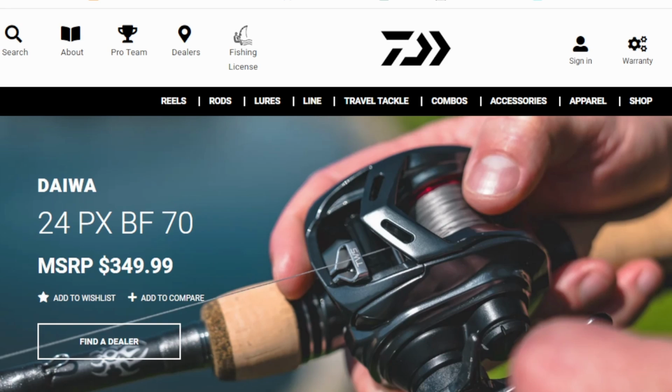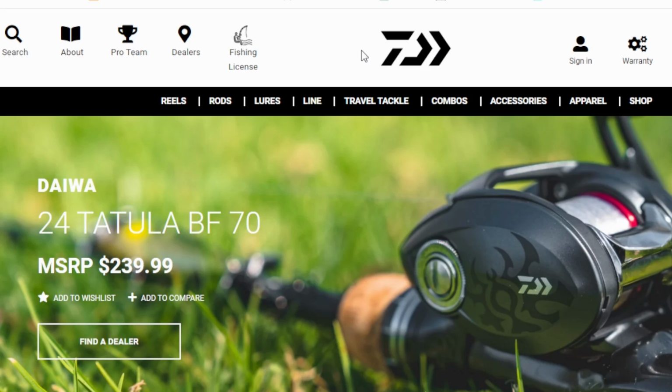First, let's talk about the Tatula. So the Tatula BF70, just to start with, it's got a list price of $240, right? So that may not be too bad if it stands up to some of the hype. But here's the thing, that Tatula BF70, it's just a rebranded Daiwa Salamandura. I picked up the Salamandura last year, and you know, they've been going for like 170-ish, but they are getting harder to find, it seems.